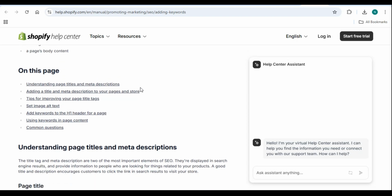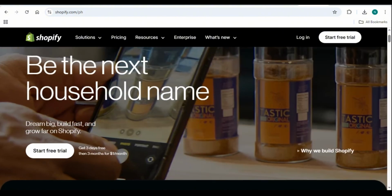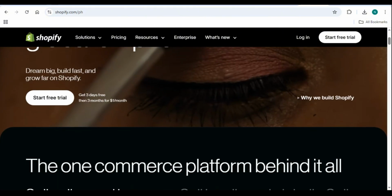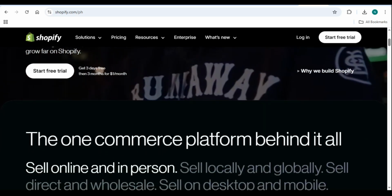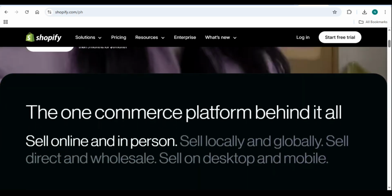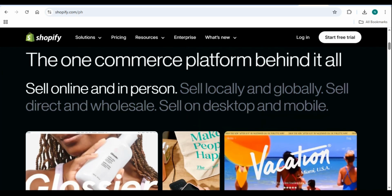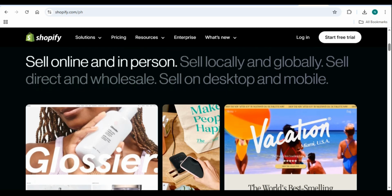Step 9. Test everything. Before going live, thoroughly test your store. Browse the site on desktop and mobile. Place test orders, test emails, and checkout flow. Ensure links and redirects work. Confirm tracking: Google Analytics, Facebook Pixel.